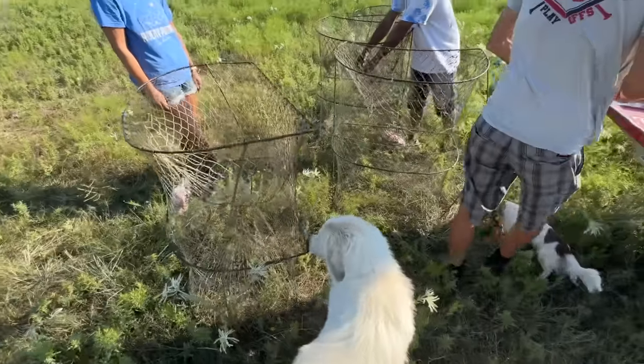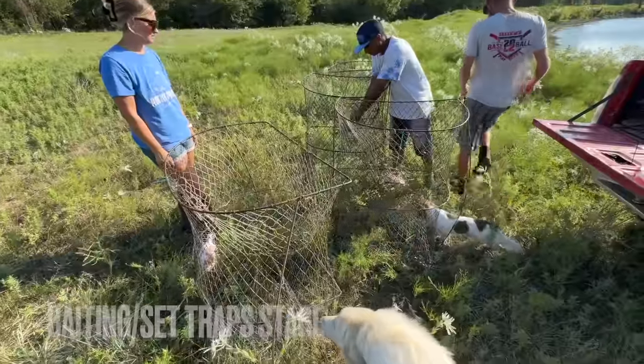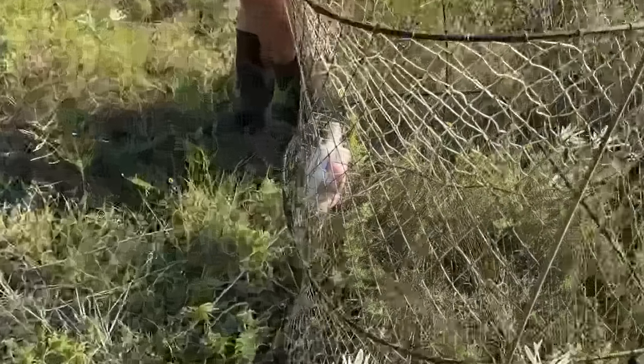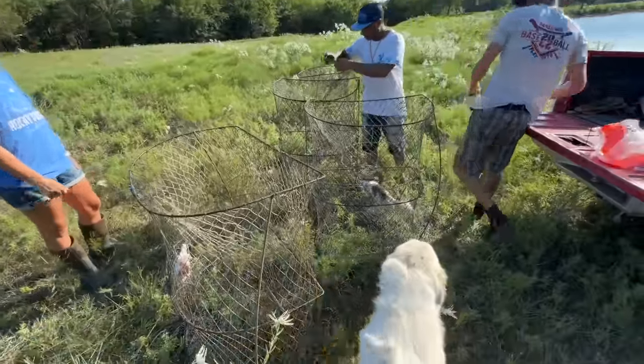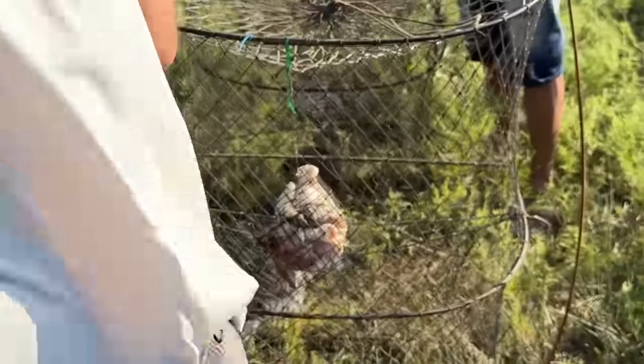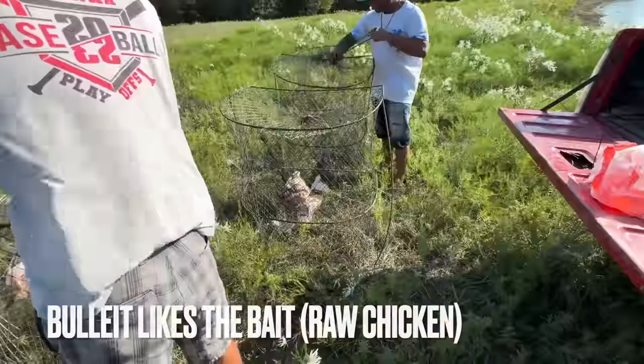So the first thing we gotta do is we gotta get these traps baited. Kind of surprising, but I didn't really know how or a way to catch these turtles. These traps are pretty neat that these guys had. Pretty simple, they collapse and are easy to travel, easy to haul around. But the bait that we're using today is raw chicken.